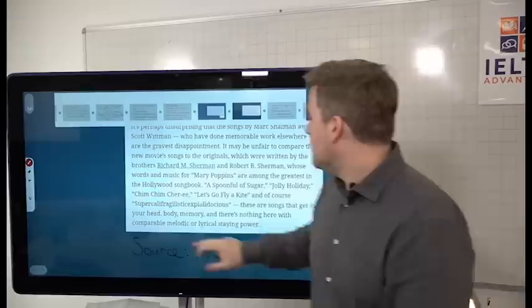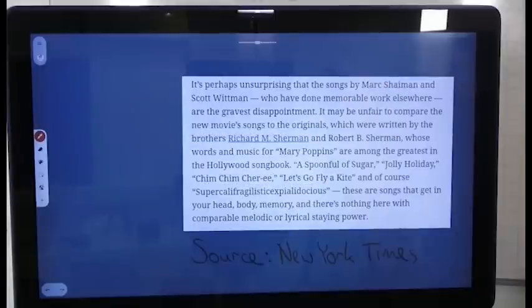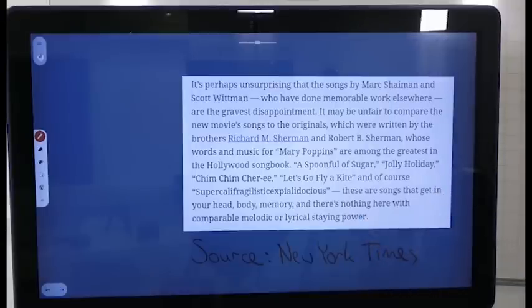So okay, what I want you to do, so this is from the New York Times. It is a movie review from the New York Times and about Mary Poppins. Take 2 minutes, read that, should be able to see it, yeah? Read that and create a title for that paragraph. I'll give you 2 minutes to do that. To come up with your own title.